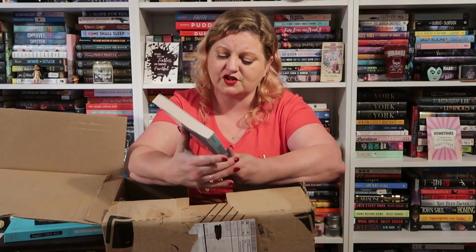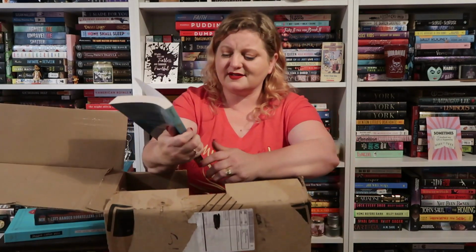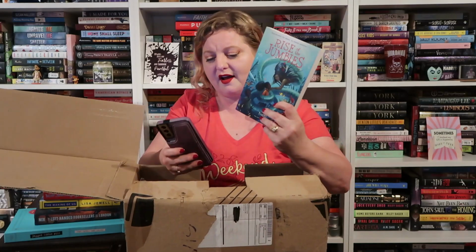Okay, next up I have Rise of the Jumbies by Tracy Baptiste. And this is the second book in the Jumbies series, and I've pulled it up on Goodreads here. This says, a spine-tingling tale rooted in Caribbean folklore that will have readers holding their breath as they fly through its pages. Corinne Lemire isn't afraid of anything, not scorpions, not the boys who tease her, and certainly not jumbies. They're just tricksters parents make up to frighten their children.